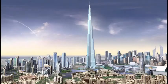Your boss came to you one day and said, KJ, we want you to build a 162-story building. And I think that everybody, when they saw the drawings of the Burj Khalifa, the Burj Dubai at first, this really set the construction world on its ear. What was your first reaction when you saw this building?